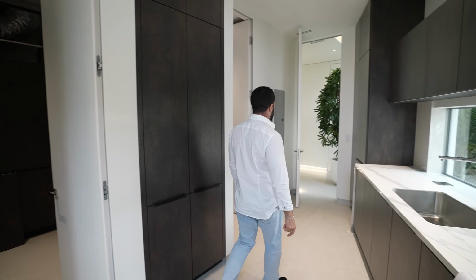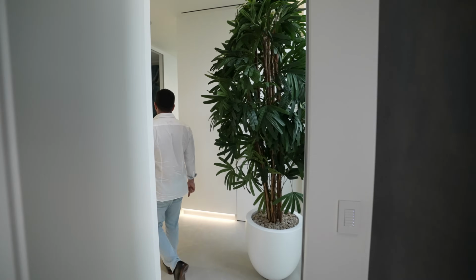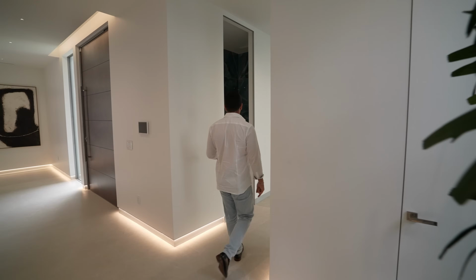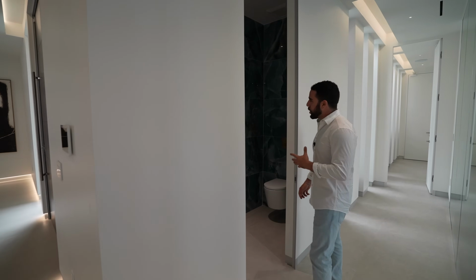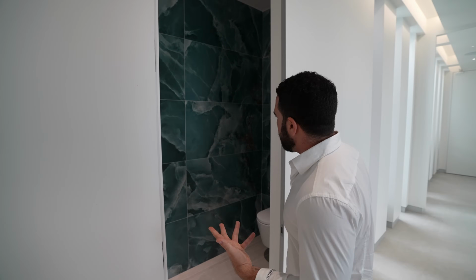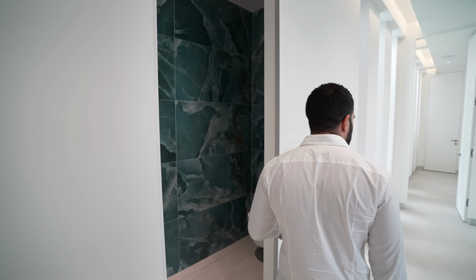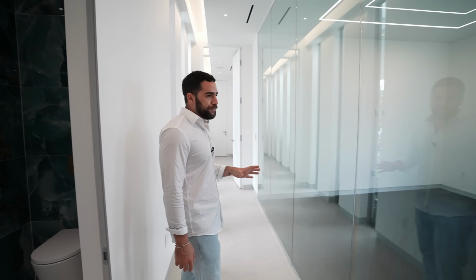And then back on this side, we're gonna have a couple cool features, starting off with the powder room. Look at the finish that you get on the wall here. Kind of reminds me of the ocean somewhere, you know, Madagascar perhaps. They got a good ocean. And you got your floating toilet over there. This is a cool room.